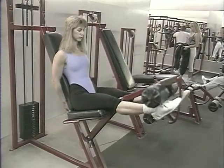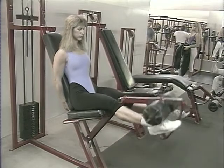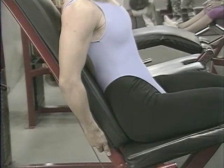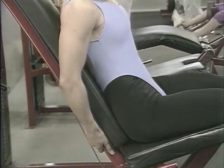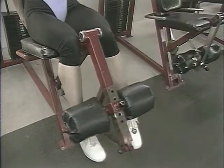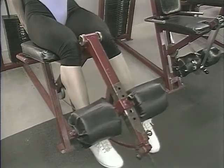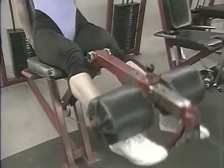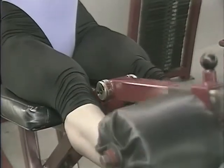The next exercise is thigh extensions, where we will work the quadriceps, the muscles at the front of the thighs. Position yourself by pressing your upper back and pelvis into the pad. Hold onto bars to ensure you only use your thigh muscles to lift the weight. Kick up forward with ankles straight in slow, controlled movements. Do not forget to breathe as you kick up. Begin with very low weight. The benefits here are firmer thigh muscles and more muscle support for your knees.